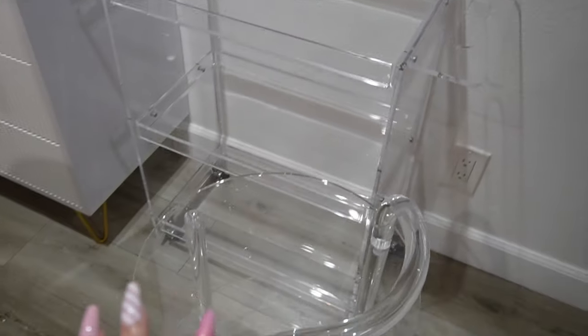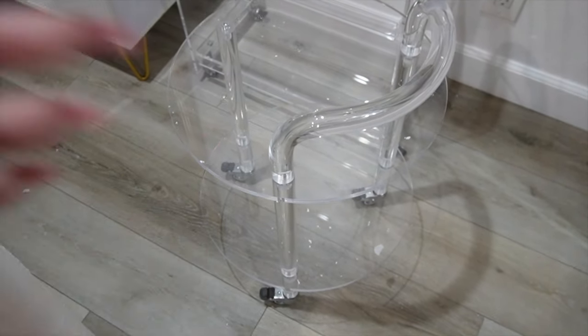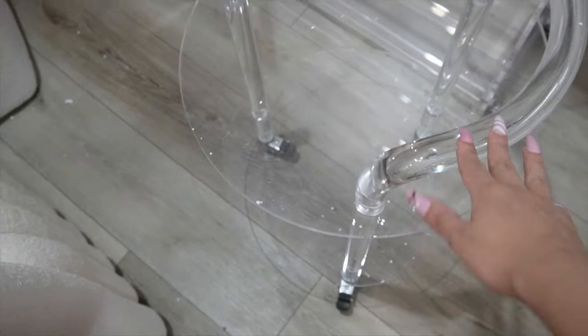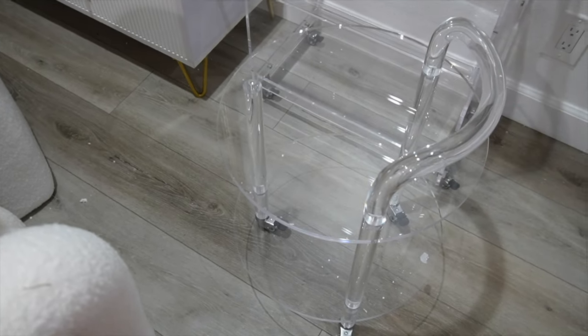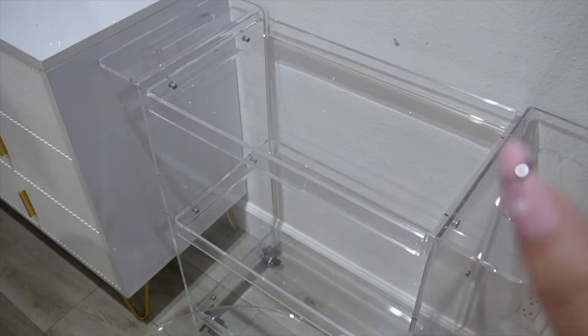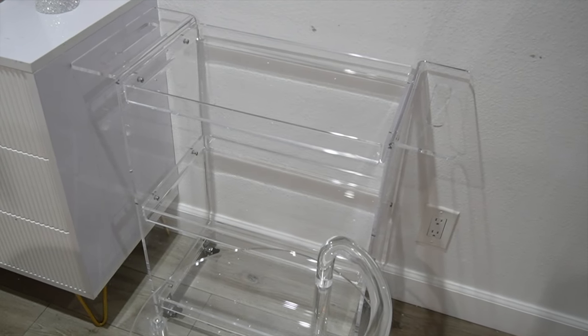And then I got two little acrylic carts, and one of these is for the beauty room. The other one's going to be for the bathroom to put bath bombs on, which is this little one right here. It'll just be a good little bathtub caddy or a shower caddy, whatever. You could just put towels or whatever on this. Really cute idea. This one, I'm not sure what I'm going to use for, but I will find use for it.